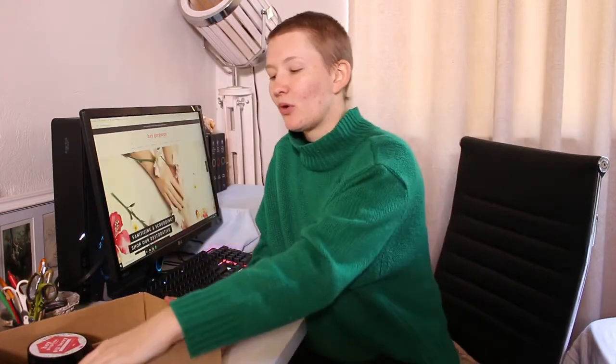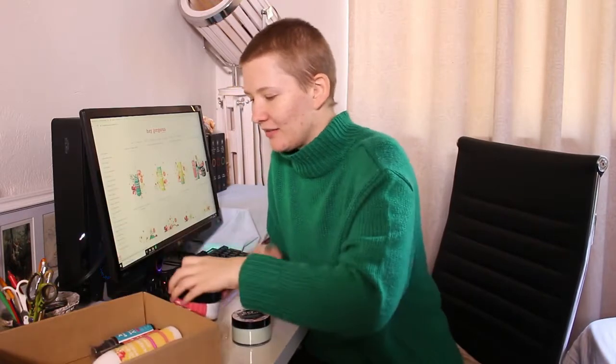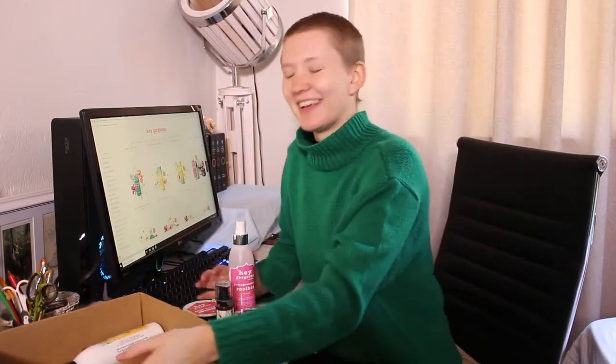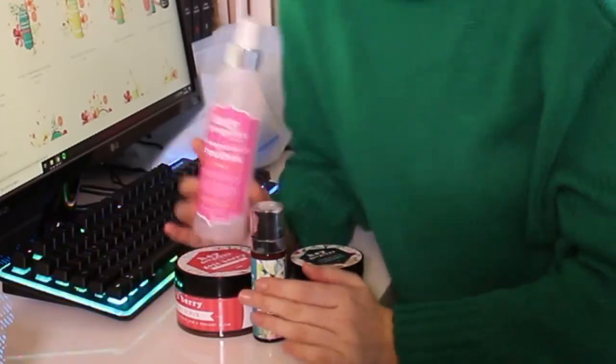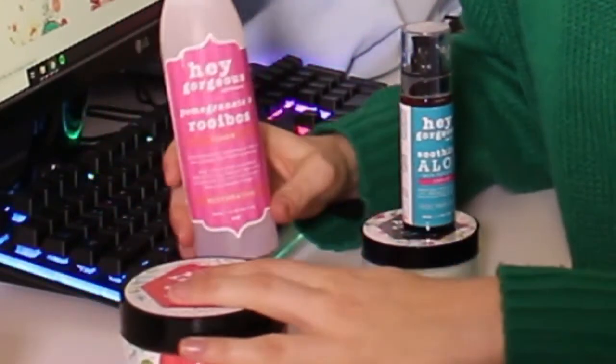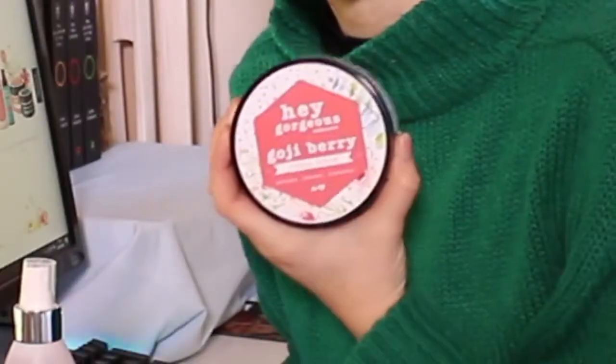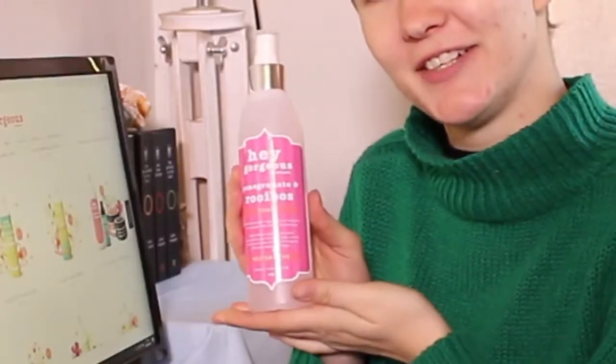Now, let's take a look inside. I have to say, it smells pretty good. So I actually bought a kit from them called Allo You Complete Skincare Kit. That initially comes with four products. Let me move that out of the way so you can see these cool things. Within this kit, we have two aloe themed kits and then two separate sort of things, but I like that they put them all together to give you a very specific result. This awesome facial scrub, we have a toner, a moisturizer, and a serum.